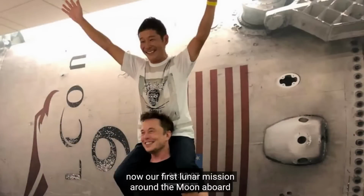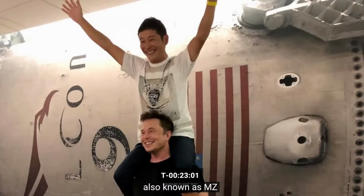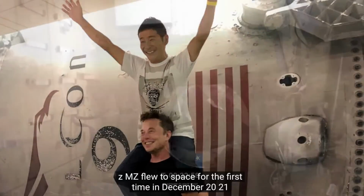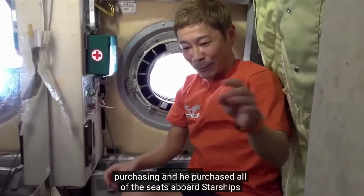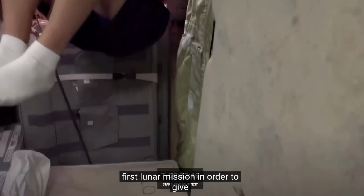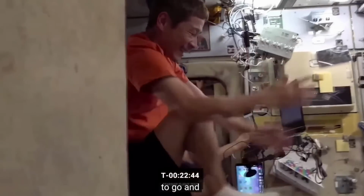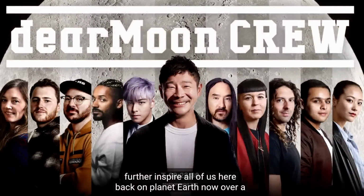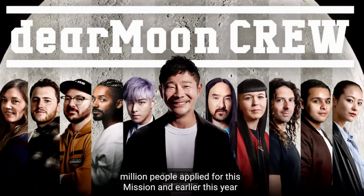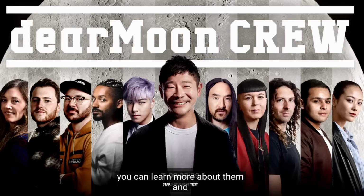Now, our first lunar mission around the moon aboard Starship will be led by Japanese entrepreneur Yusaku Maezawa, also known as MZ. MZ flew to space for the first time in December 2021, and he purchased all of the seats aboard Starship's first lunar mission in order to give artists and creators from all over the world the opportunity to go. And the hope is that what they will create in space will further inspire all of us here back on planet Earth. Now, over 1 million people applied for this mission, and earlier this year, they announced the final 8 crew members were selected, and you can learn more about them and MZ's mission at dearmoon.earth.